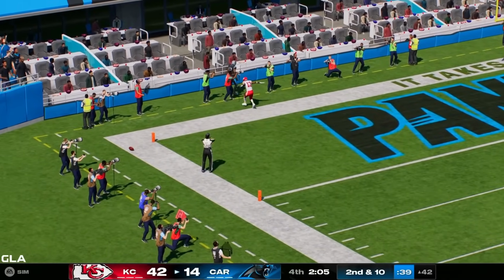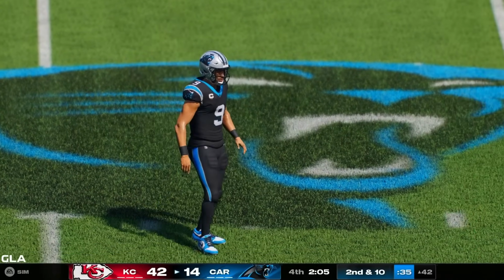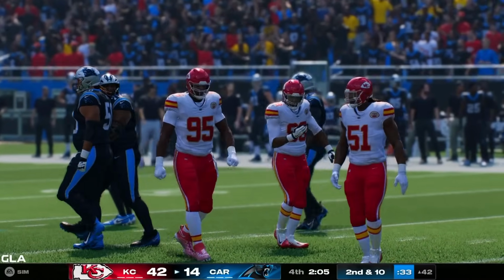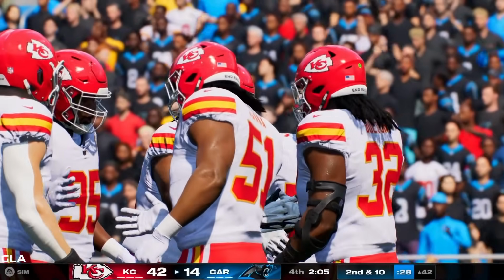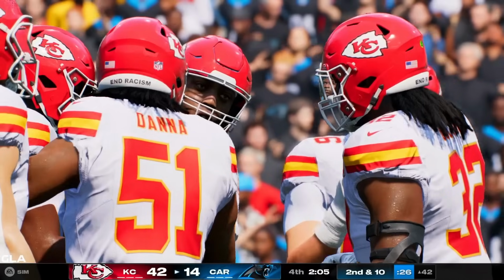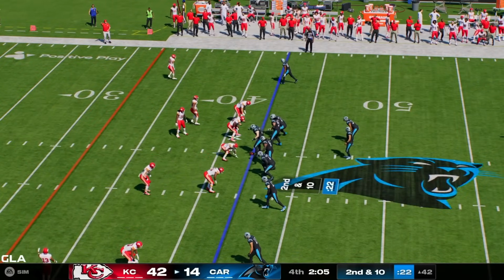Oh, and that is incomplete. That's coverage you'd expect to see in a tie game late. Not in a lopsided game like this. They are not letting up. Ball on the 42 as they come up 2nd and 10.